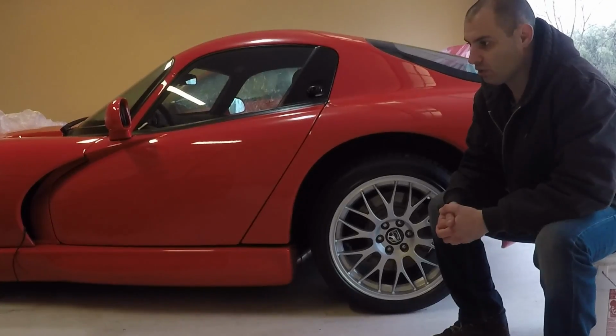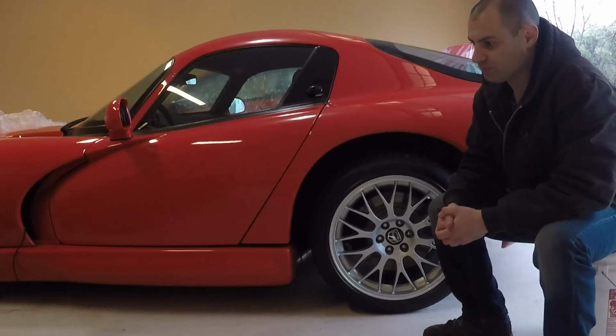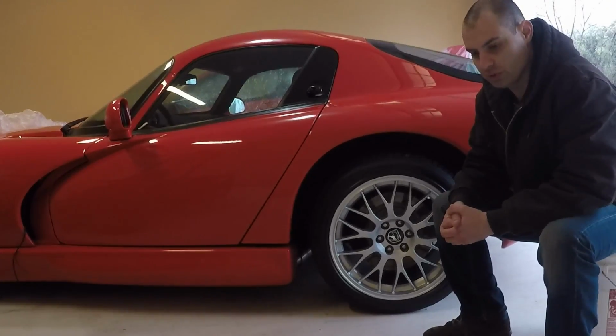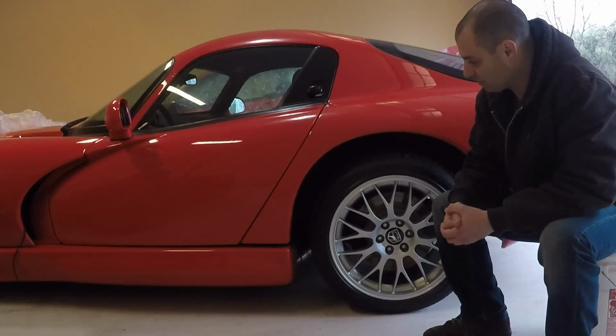I would say around 2011 or so, one came up for sale. It was a 2002, gray. I forget what the exact color was for the 2002 gray. It was for sale at a dealer in South Jersey. So I'm like, you know what? I haven't seen a Viper ACR in forever. Let me go look at this thing. I haven't seen one in person in a long time because there are so few of them.